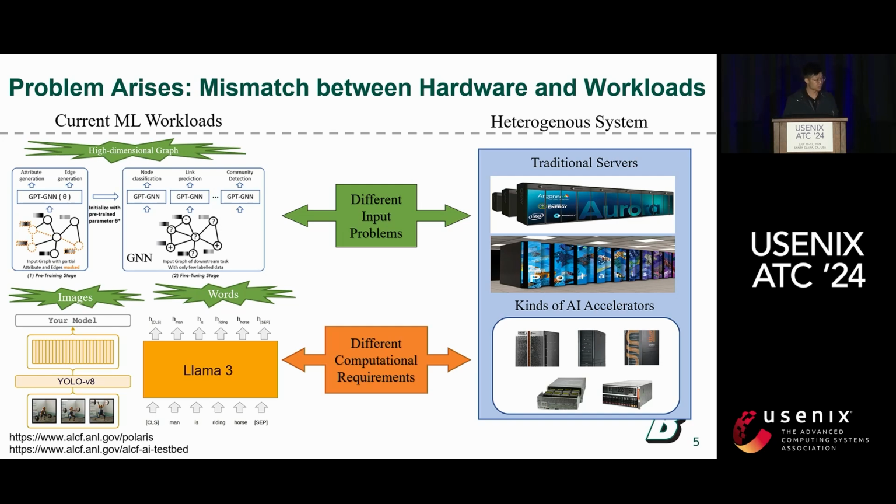Now we can see some problems. The first challenge in the field is the mismatch between hardware capabilities and the requirements of different machine learning workloads. Current machine learning workloads are highly heterogeneous: they involve diverse inputs, diverse computational requirements, and different memory access patterns. This heterogeneity leads to inefficiency if you randomly select one piece of hardware to train your model from a lot of options. On the right side, we have traditional CPUs and GPUs, and also some new hardware to train our model. If you just randomly select one, there will be a lot of mismatch and inefficiency, resulting in suboptimal performance and low hardware utilization. We are trying to address that.